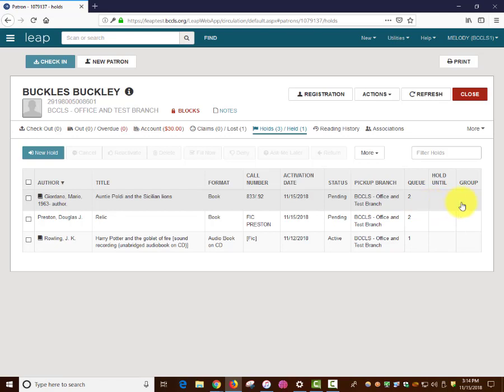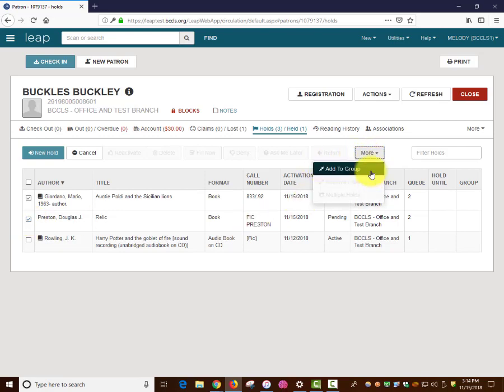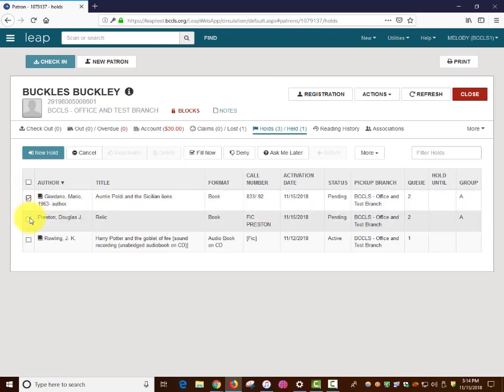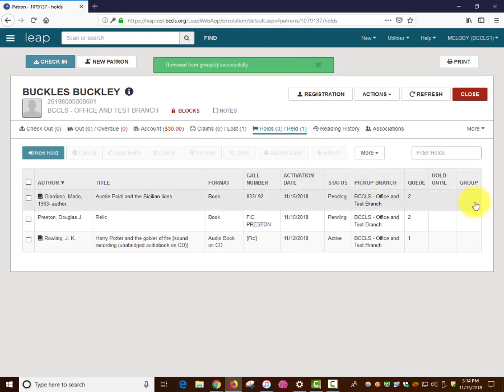To group similar holds, select the holds you would like to group by clicking the checkbox next to each item. Click More and Add to Group. The same letter will appear in the group column for each hold that you grouped. To ungroup holds, select the grouped holds, click More, and Remove from Group. And now the group letters have disappeared.